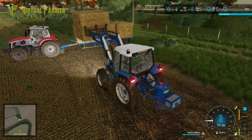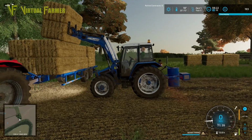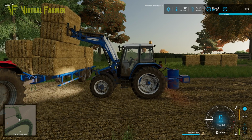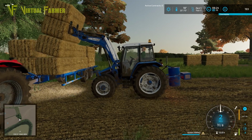I've got the first row done, and now I'm going to try and get the second. This tractor can just about reach up here. In fact, I can do that like that. Whoa, no, pull it down. No, that's going to take the whole stack. So yeah, I need to get a little bit lower down in the bale.